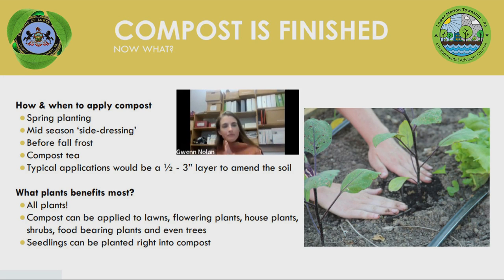When to apply it? So spring planting almost upon us. That's a great time to reinvigorate your soil. Mid-season side dressing, which is the photo you see here, this is done in the summer to help, again, add vitamins to the soil before the fall frost, so it can slowly work into the soil over the winter months. Compost tea is something that you can use with a small amount of compost, and then essentially you're steeping the compost in a liquid, and then applying it in that manner. It's great for lawn applications.